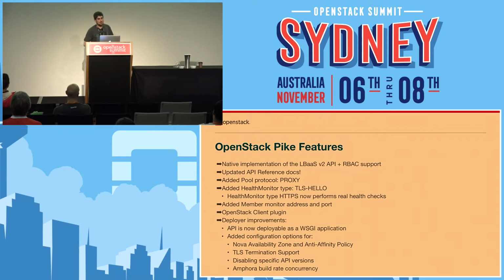So that actually brings me to some of the deployer improvements. We can now deploy the Octavia API as a WSGI application. Prior to that, it was more like a standalone Python thing. But now you should just be able to shove it under Gunicorn, uWSGI, mod_wsgi, whatever you want to use to deploy, which I think was part of the general OpenStack goals for Pike. So that works for us as well.